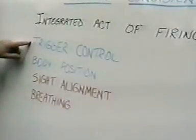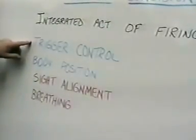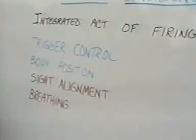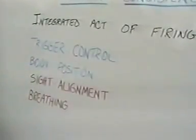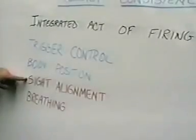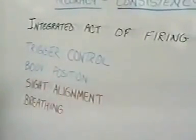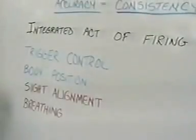Trigger control. He has to be able to release that trigger perfectly, time after time. Body position. He wants to be real solid so the rifle's stable, yet he's comfortable. Sight alignment. If he doesn't have proper sight alignment, he's probably going to cause parallax. He's probably going to push that round a little right, left, up, or down.